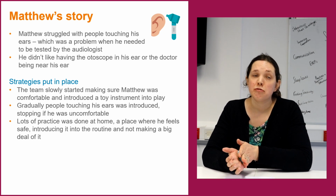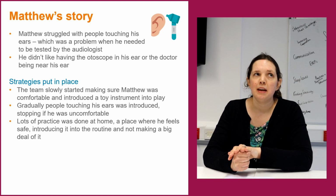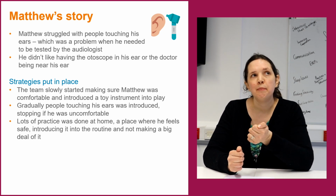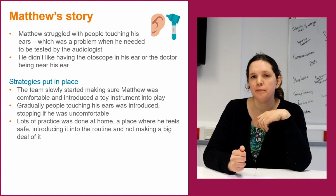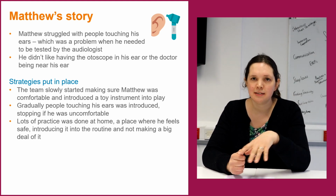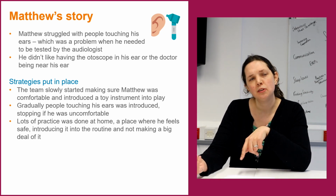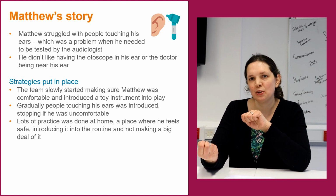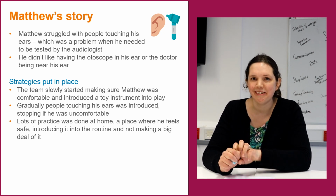And then we just really gradually built up. So first of all we showed it to him, and then we had someone touch his ears. And then again we stopped whenever he showed any sign of distress. And then we did it. When we did it, he also got some kind of reward, like maybe he got his toy back, or he really likes numbers, so he had the next number in the line.